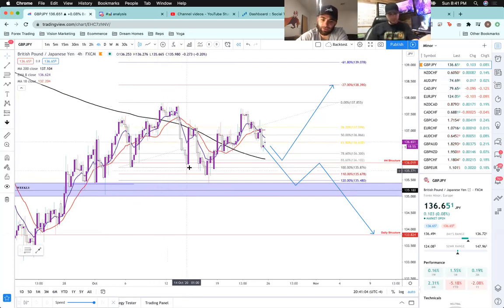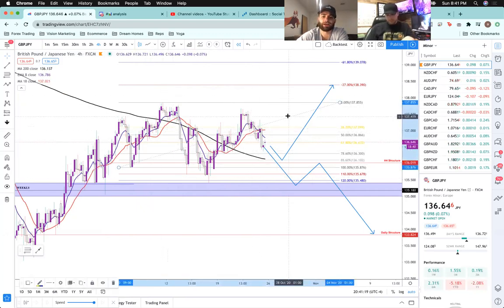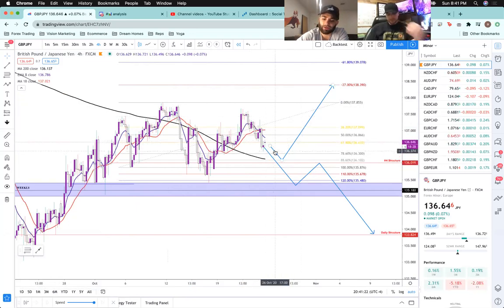We came all the way down to 100%. This level was broken right there, or we could say just tested right there. Came up, we're starting to form this lower high. So I'm really looking for this thing to continue to fall over and go bearish. I am looking for GJ to continue to roll over and go bearish.